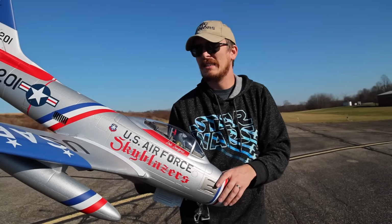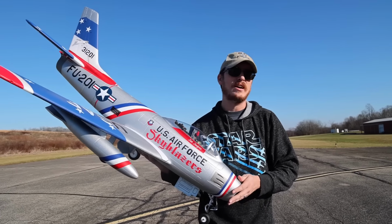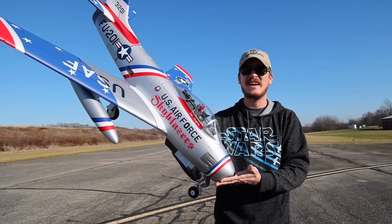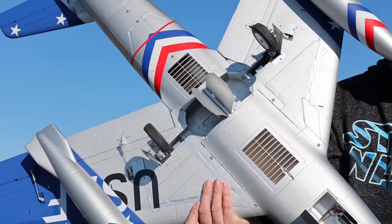And to my surprise, yeah, it's still an expensive airplane, but it comes in at a price that is about $150 under where I would expect it to be, honestly. So I just want to take advantage of this weather. I have a couple charged batteries, so let's put this in the air and see how it does when I'm not fighting 15 to 20 mile an hour winds.